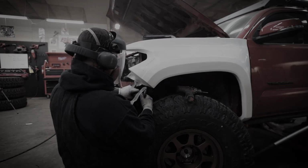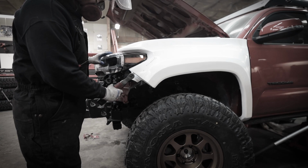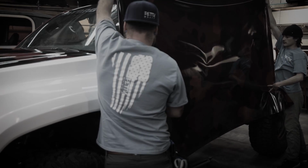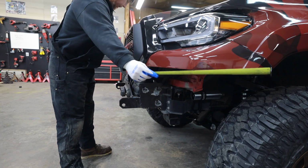This is going to be the fastest you've ever seen me work on this channel. We're going to build bumpers, we're going to build sliders, and we've got to get this truck to the King of the Hammers. In the last episode, we fit the fiberglass fenders and bedsides to the truck. We got a wrap. We really changed the look of this truck and made huge progress towards our end goal, which is the King of the Hammers. Today, we've got to build bumpers and sliders. We've got a huge time crunch, so we've got to get started.